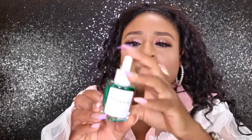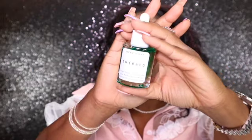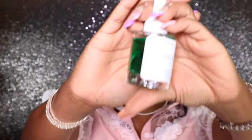Alright, I have a Herbivore product. It says Hemp Seed Deep Moisture Glow Oil. I think I chose this. Oh, how pretty. Look at the color of this, guys. Hold on. Look at the color. Wow. Super pretty.